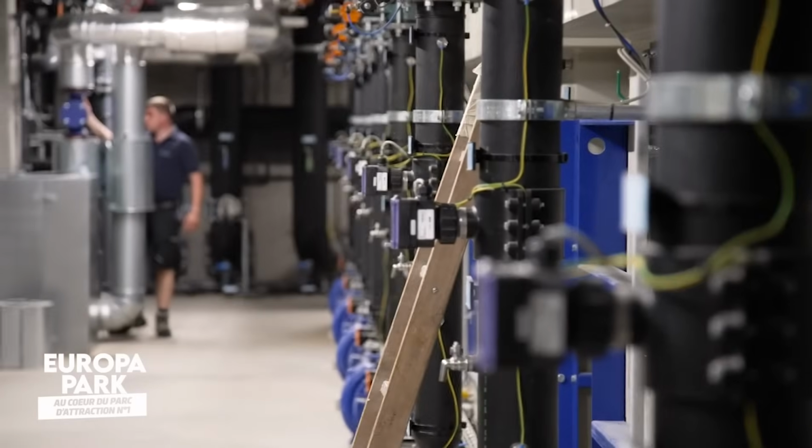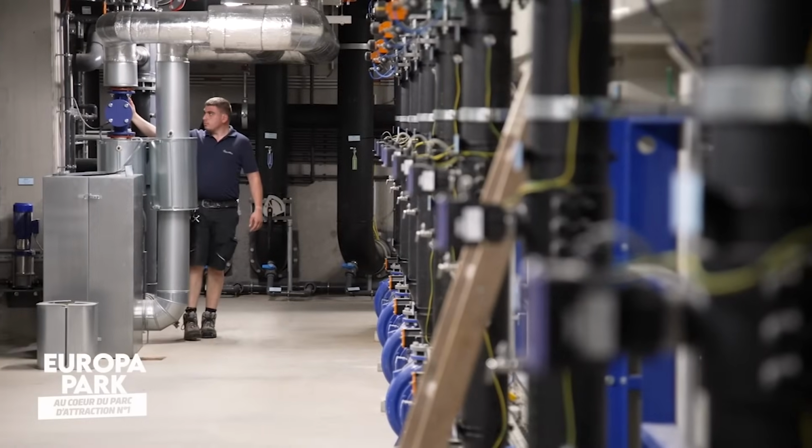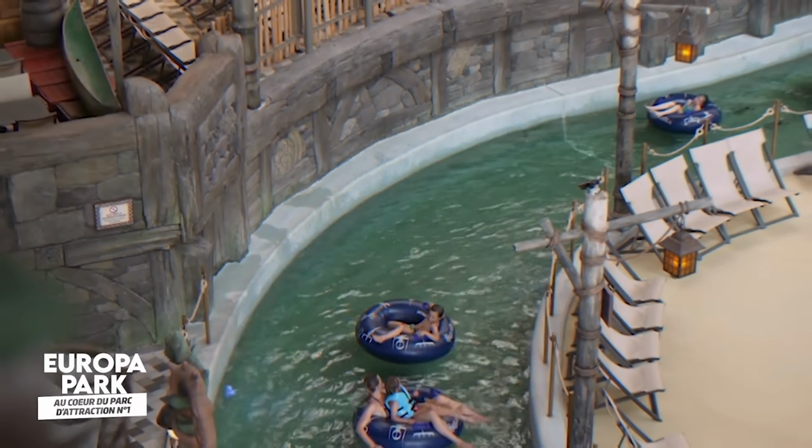But it's not like a fast-moving thing. You have to be very careful in treating the water. It's more like a big boat which needs a lot of time to turn.